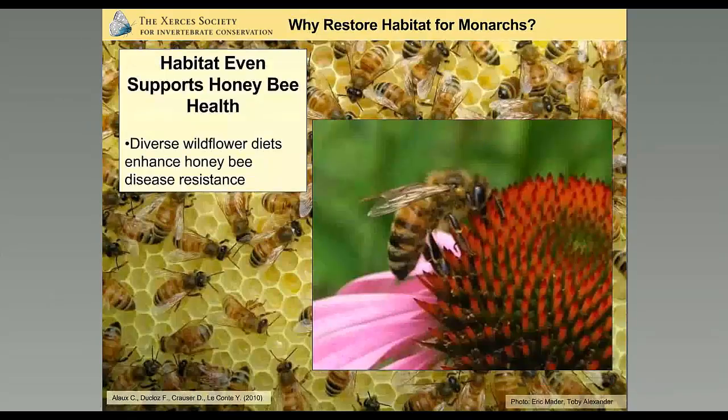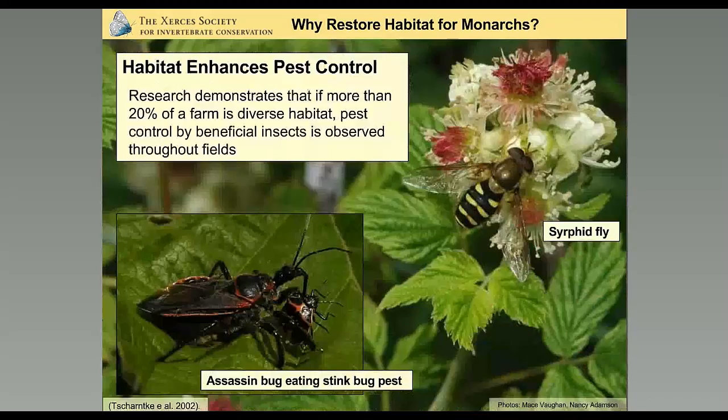an annual basis. Habitat, again, supports honeybees, and we see that research demonstrating honeybee access to more diverse pollen and nectar sources results in a greater immune response on the part of honeybees. So it makes them more resistant to things like diseases if they have all of the micronutrients that a large, diverse array of different wildflower pollens and nectars can provide them.